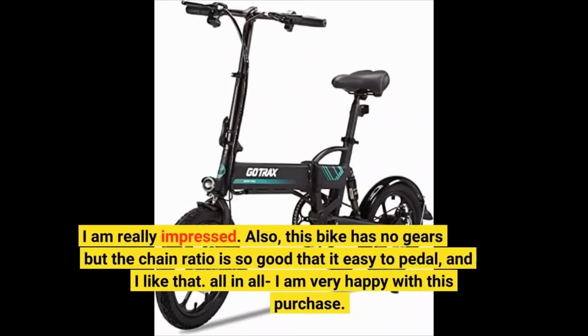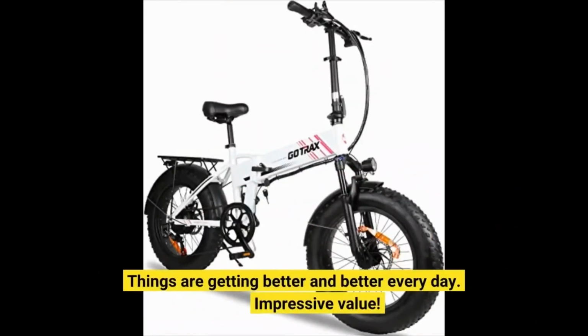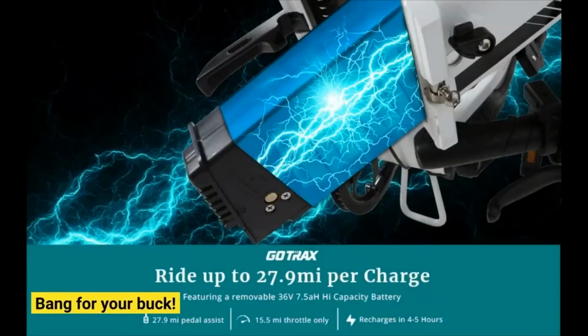I am really impressed. Also, this bike has no gears, but the chain ratio is so good that it's easy to pedal, and I like that. All in all, I am very happy with this purchase. Things are getting better and better every day. Impressive value. Bang for your buck.